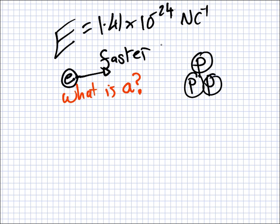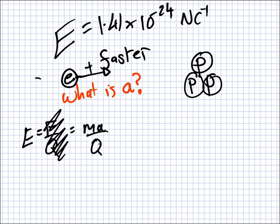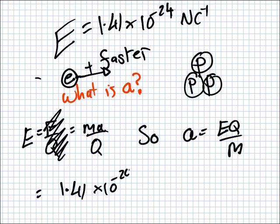I don't worry too much about plus or minus. We'll just say that's plus and that's minus. Okay. So, let's see. You have E equals F over Q. But F equals MA. So E equals MA over Q. So A equals EQ over M. So that's equal to 1.41 times 10 to the minus 24 times 1.6, is it?